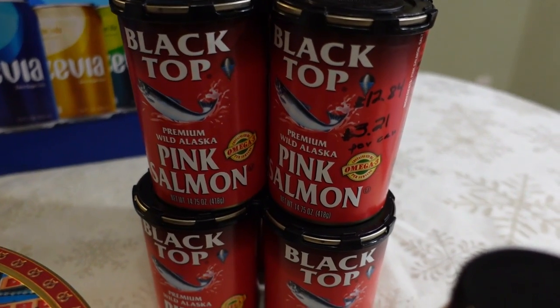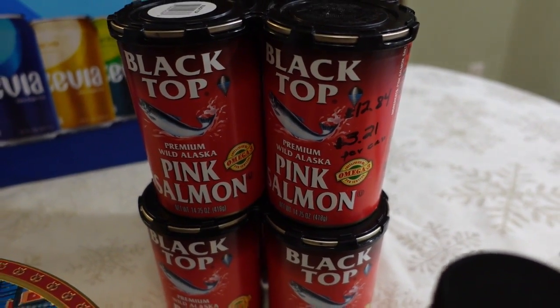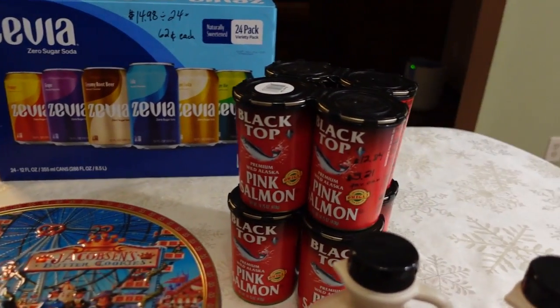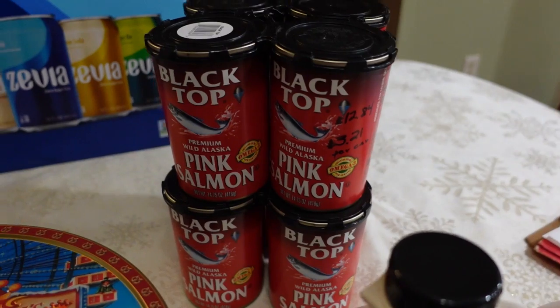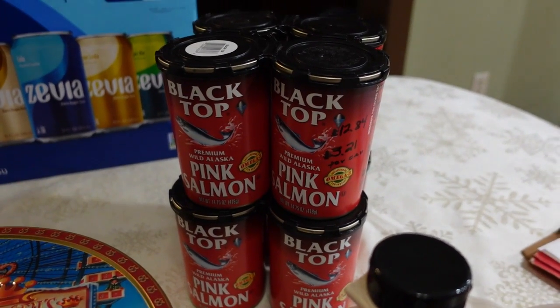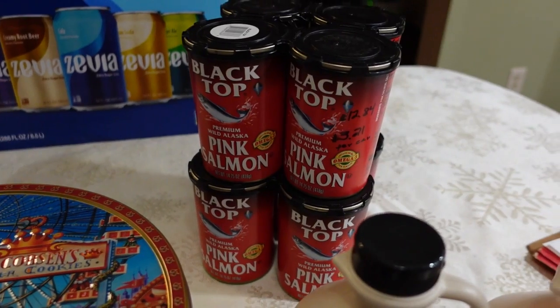$12.84 for the 4 cans, which breaks down to $3.21 per can. When I was in Aldi today, whenever I saw those little cans, they had theirs marked down to $3.29 per can. So Sam's Club here has been the best deal on that canned salmon for several months now. So I've been continuing to get it there.